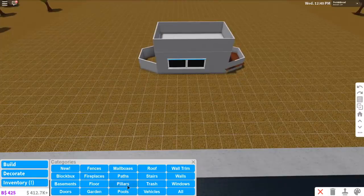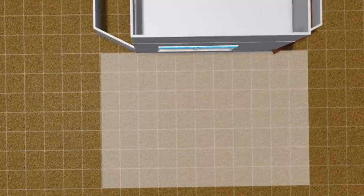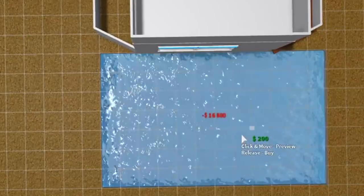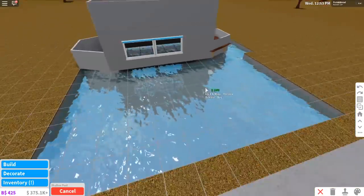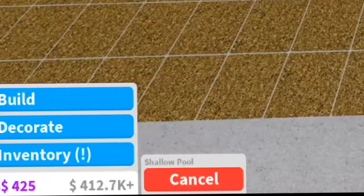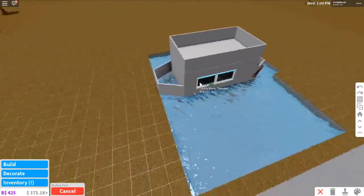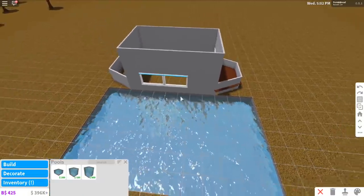You guys know that pools are not really the cheapest things around. So let's see how much it would cost to make. We can actually put water down right next to the boat. Oh my goodness. Wait, why did that cost so much? My money's screaming. Look, I had $400,000 before, and now I'm at $375,000. Wait, that looks so cool, though. Actually, oh my gosh. It really does look like a boat, though.